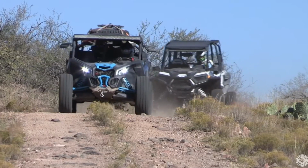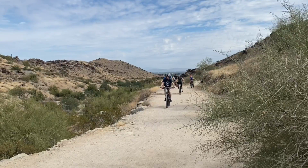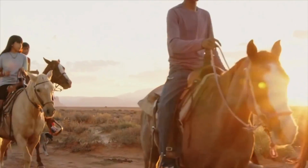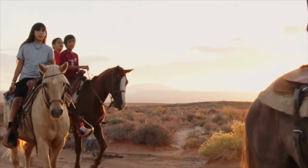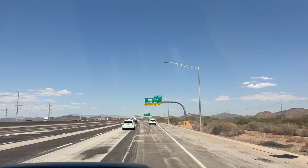If you are just an outdoor enthusiast, you're going to love this part of town. You are going to love all the off-road vehicle, OHV trails that are nearby. If you like hiking, if you like biking, if you like horseback riding, if you want to head up to the mountains, if you want to go to Flagstaff, Cottonwood, Prescott, it's a hop and a skip from this part of the greater Phoenix area. In fact, when you're heading out of town, you're missing all the craziness in the city because you're just going to take the 303 to 17 and you're going to take 17 North.